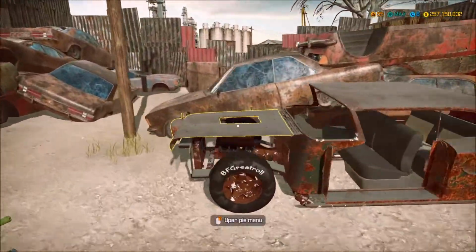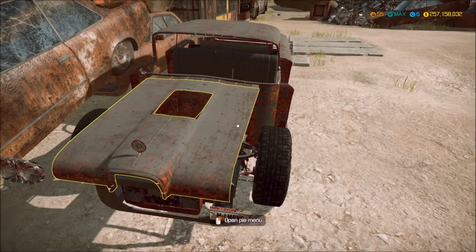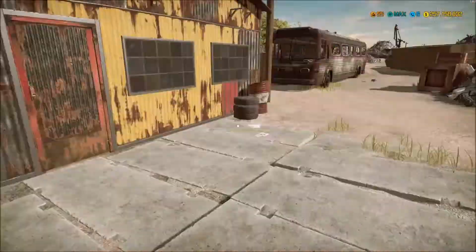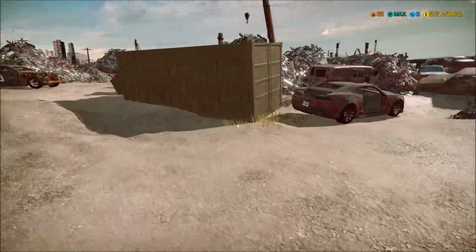Over here, what is this? Oh, wait a minute. This is an Edsel. 200,000 miles. This is a Ford. This is an Edsel. This is one of fully 6 bad boys there, right there. 200,000 miles. I wish it was a little less than that. We would have taken that up, definitely.